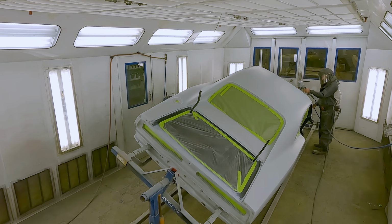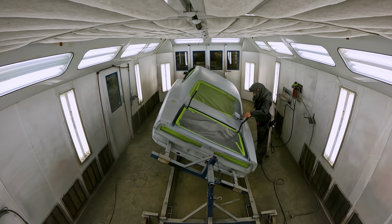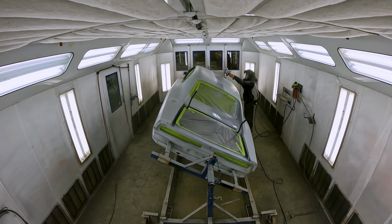What is the first thing you do now that it's in the booth before you start painting it? Wax and grease it. Wax and grease? Correct. And then? Well, you just asked for the first thing. First thing I do is lay down the sealer. Why don't you tell us in your own words? I wax and grease the car, tack and blow it, and then put a coat of sealer on.